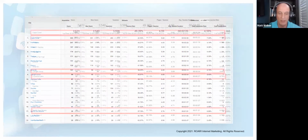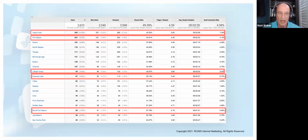In fact, if we blow this up just a little bit, we can see there at the top, not surprising on the far right-hand side, this practice does less effectively in Fort Myers than it does across the river. Why? Because those two other practices are affecting them for searches that include the phrase Fort Myers. When the phrase includes Cape Coral or near me, this practice is ranking higher. So they're getting more traffic and they're doing better.